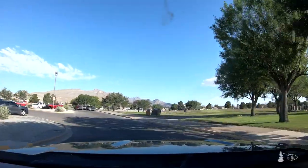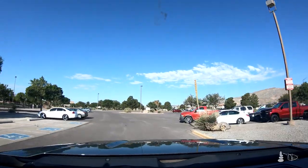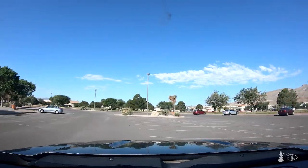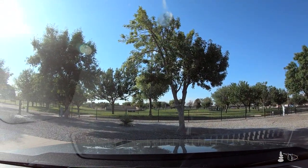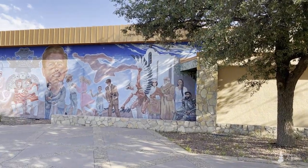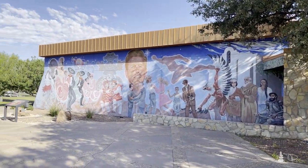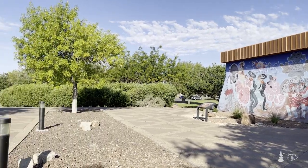It's a pretty little park. It would remind you more of a city park. It's not a very big or crazy area. There is a little visitor center and a few little things to read, and you can talk to the staff there, which is always interesting. Got some cultural murals and artwork here.